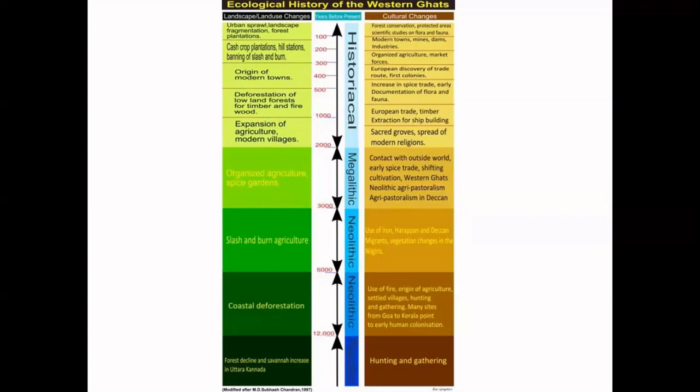Then you have this modern urban sprawl, landscape changes, fragmentation, forest plantation. So that is less than 100 years old. So when we look at the current distribution of fauna and flora, we have to consider the human history also, because humans have changed the landscape so much, and many things that we think of as natural may not be natural, because in many places local extinctions have happened because of these changes in land use and land cover change, and many species have vanished.